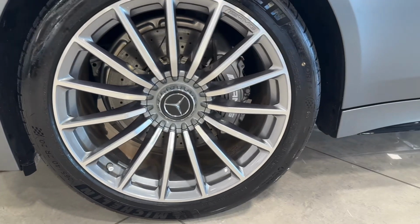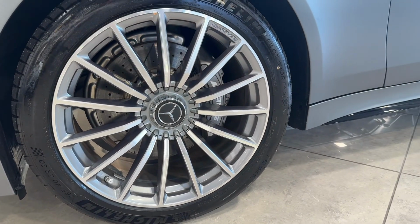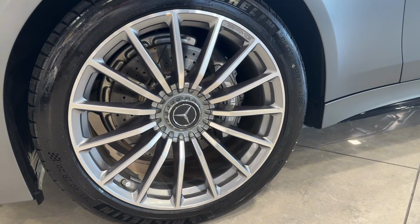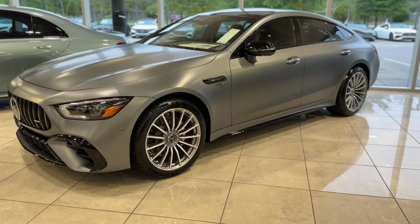Here you can see the wheels. They're 20-inch AMG multi-spoke wheels with gray accents. You can see the large brake calipers and rotors on this car. And that's the quick overview on this car.